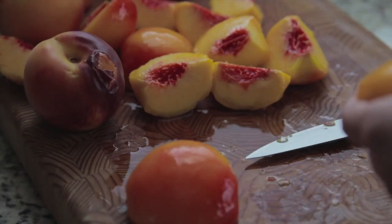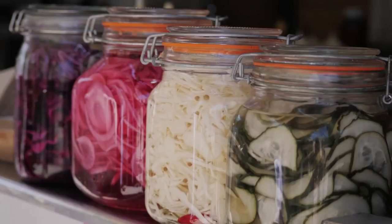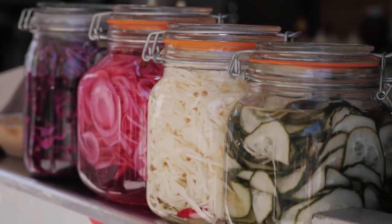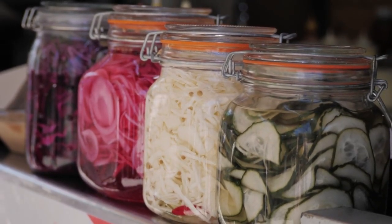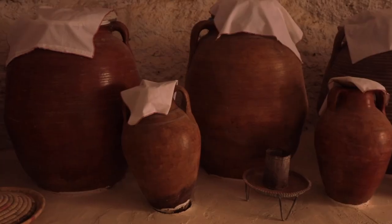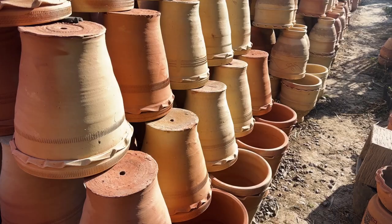Once the canned peaches are gone, they don't try to replace them until the next harvest. Rotation is second nature. Older jars and dried foods are used first, reducing waste and maintaining freshness. Number 18. Clay and crock storage.